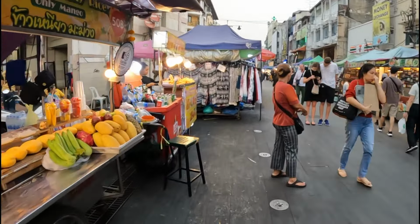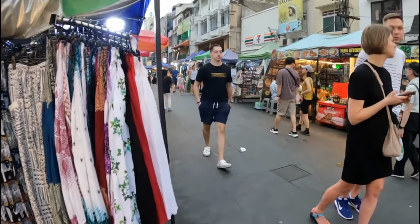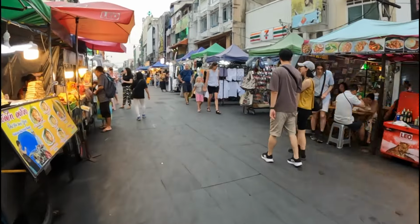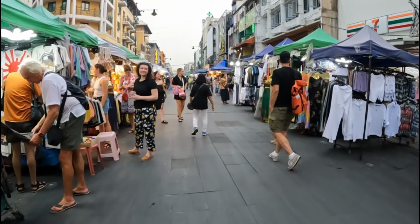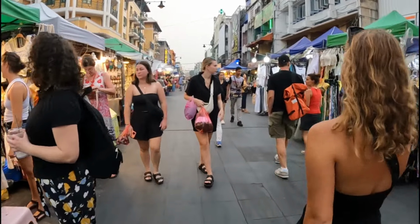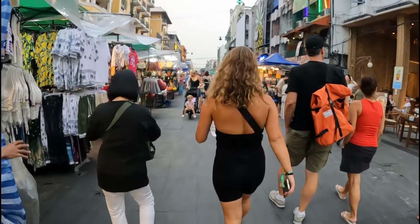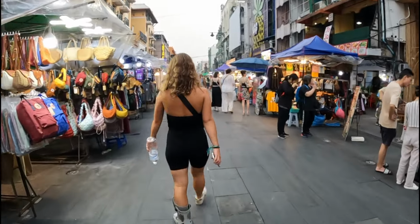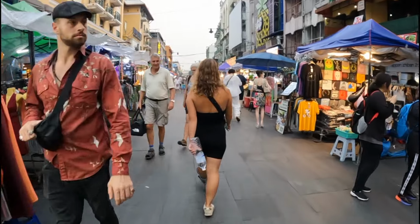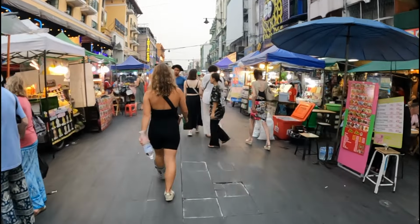2024. It's a bit too early for the nightlife. So you're going to see a lot of street food, a lot of street stalls selling all sorts of things, a lot of clothes, a lot of souvenirs, but a hell of a lot of food, even the odd crocodile. This is Bangkok's original backpackers area, which you've probably noticed, there's plenty of them still around.